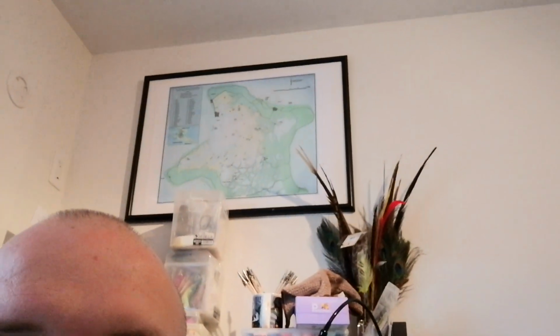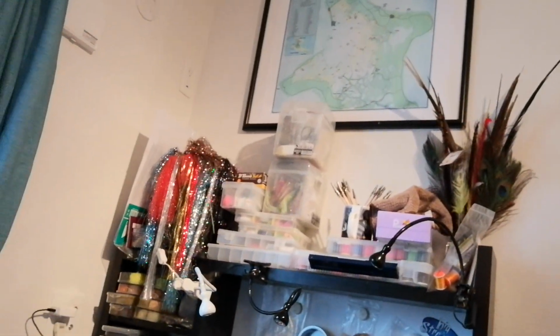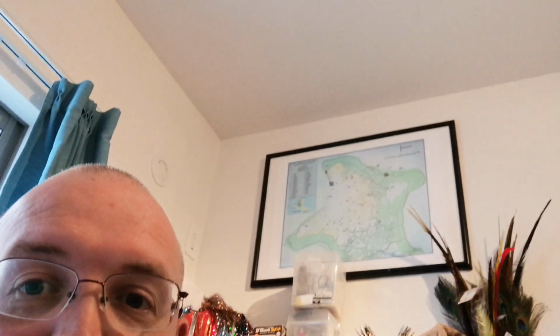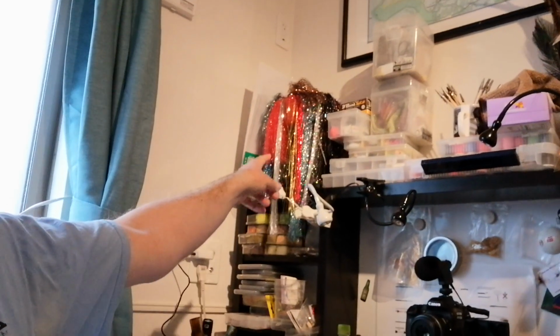Swing round past the window and you'll see my map of Christmas Island. This is Moana's map. I bought that from a guy in Australia. He'd got them printed and he was selling them to raise funds for the Christmas Island fly fishing team, so really happy to get that. Flash tower.